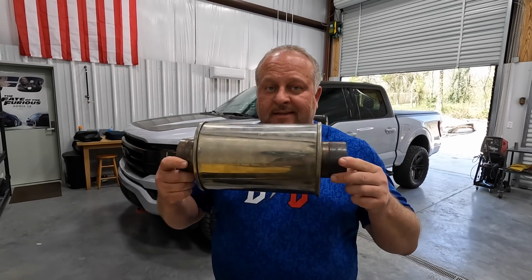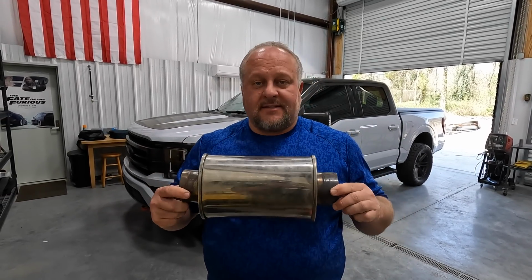Basically, I'm running one of these. This is my exhaust system right now. This is an extra one I've got. That's all that's on this truck right now, and it is obnoxiously loud. I feel bad for my neighbors right now. They don't feel bad for me, they want to kill me.